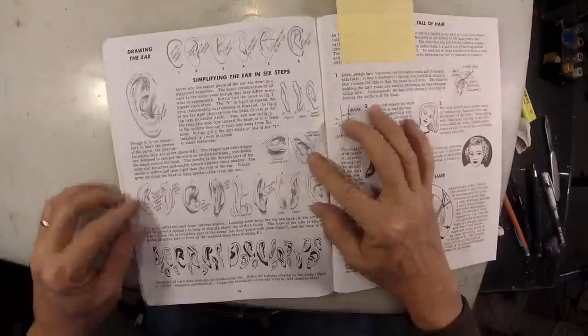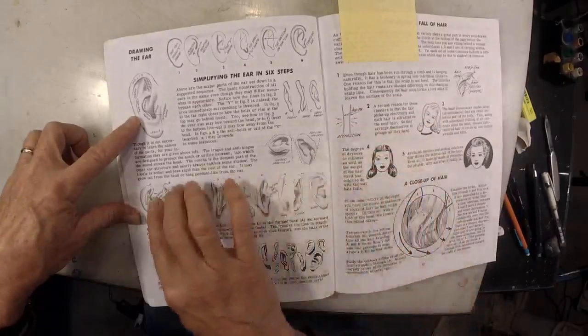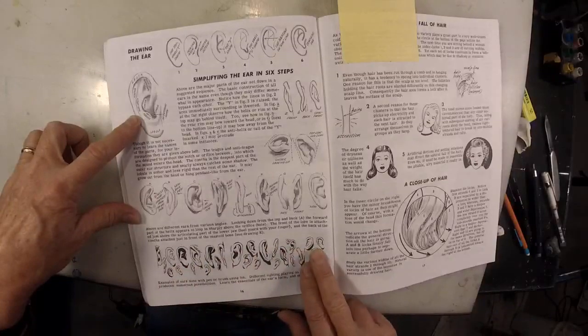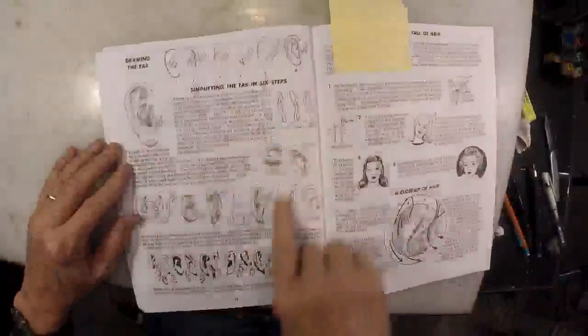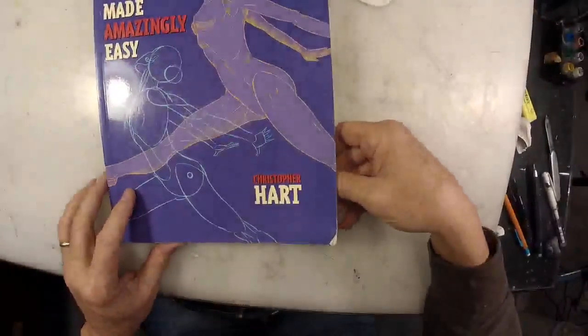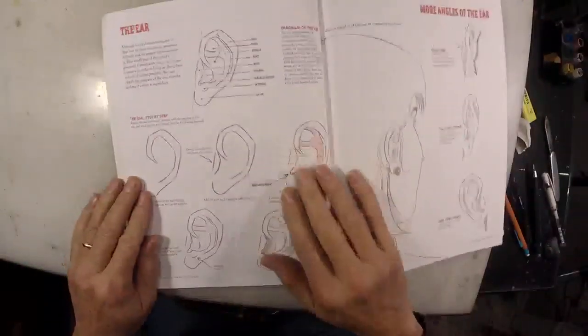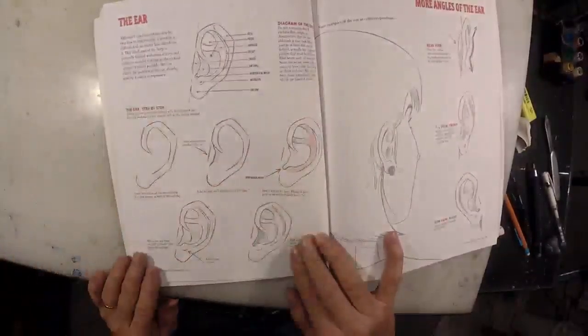Typical Jack Hamm style. He has a whole page, about 40 or 50 ears. Typical Jack Hamm, crammed full of examples and information. I'm just going to say, get it, draw these, look at it. The other is the Christopher Hart book, the one that I'm going to give away. So I'm getting stuff out of it before I give it away. He has a very nice page. I'm not going to follow his, but what I'm going to do is more closely related to this.